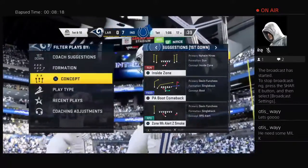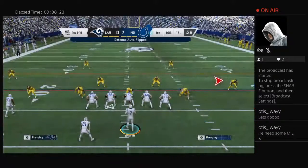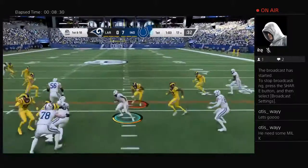Well, they didn't exactly show patience there, did they? Just down a score, they come out firing right away and compound things by throwing an interception. They put their defense in a really tough spot. They begin the drive with Hines.